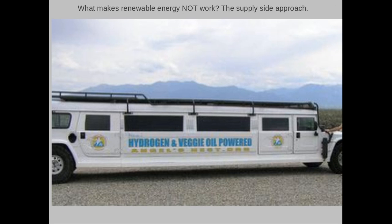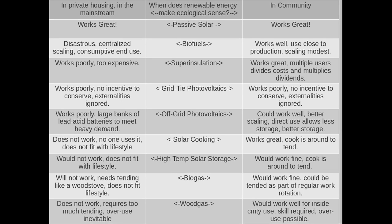What makes renewable energy not work? The supply-side approach. This is your hydrogen and veggie oil-powered stretch Hummer, kind of an extreme icon of the supply-side approach. We can do anything we want to do as long as it is fueled by some sort of quote-unquote renewable energy. It is a form of collective insanity that has gripped our society to think we can do it that way. So let's review. I know this slide's got a bunch of words on it, but I'll go through it fairly quickly here. The center column is a list of technologies.